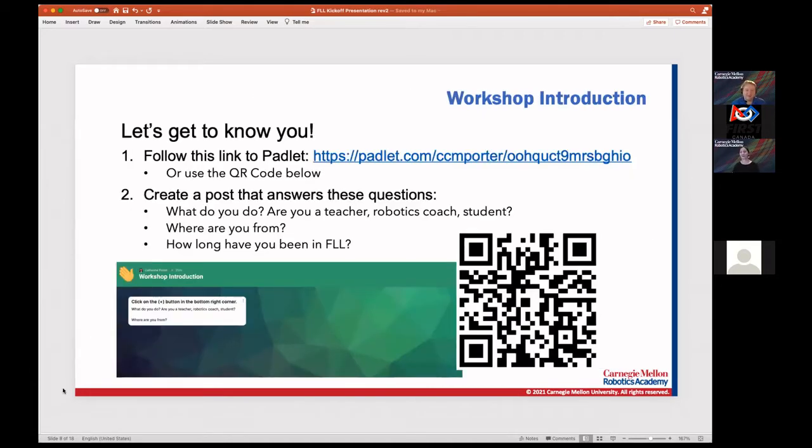Hi everybody. Before we get into the nitty gritty of the workshop, I'd like to take a little bit of time to get to know you and each other. So I'll send this link in the chat, or you can scan this QR code, which will take us to Padlet. Padlet is just a type of collaborative board where we can share the answers in real time. So when you get there, I want you to answer these questions. What do you do? So are you a teacher? Are you a robotics coach? Or are you a student? Where are you from? And how long have you been in FLL? So I'll just send this in the chat, or again, you can use that QR code.